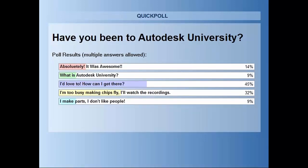So looks like 14% of the audience was there, so we'd love to hear some feedback in the comments as to what you thought of the event, what you'd like to see more of. A lot of the group would love to go, would like to learn how to get there. The past Fusion CAM Challenge that was available, and it's actually available across all HSM products, via Instagram, the award was actually a trip to Autodesk University, so stay tuned for more of those types of events. We do have some more people that don't like people and like making parts. So I'll show you at the end where you can access all the videos and all the content that was at Autodesk University this year.